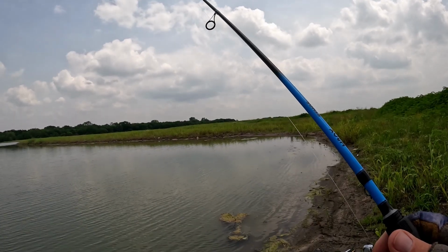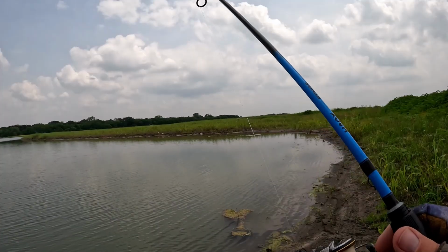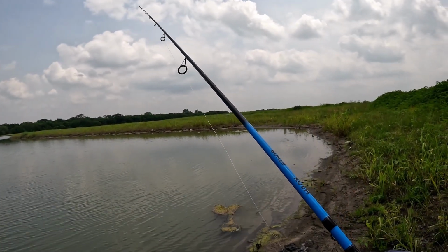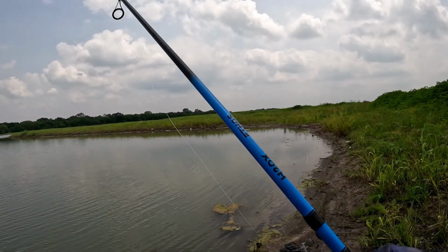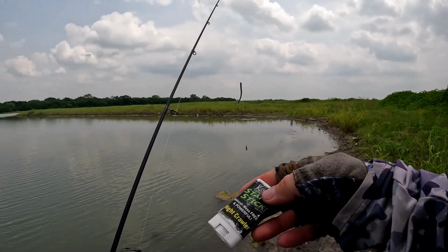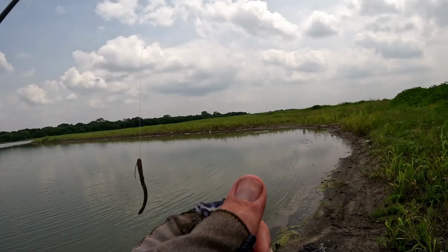Oh, there's a bite. Yeah, but they're not picking it up and taking it. So this might be small fish. I need to go online and order some of this stink stick. I am running low. I'm like scraping it out of this thing right now.